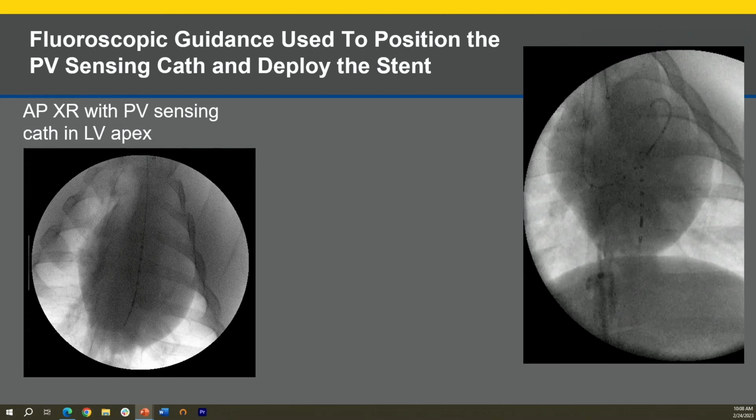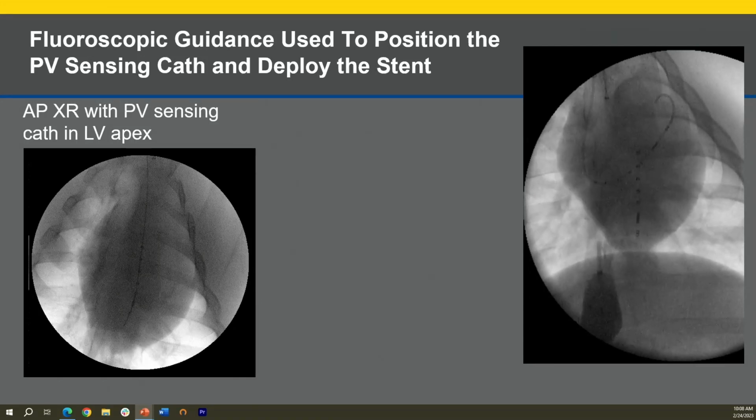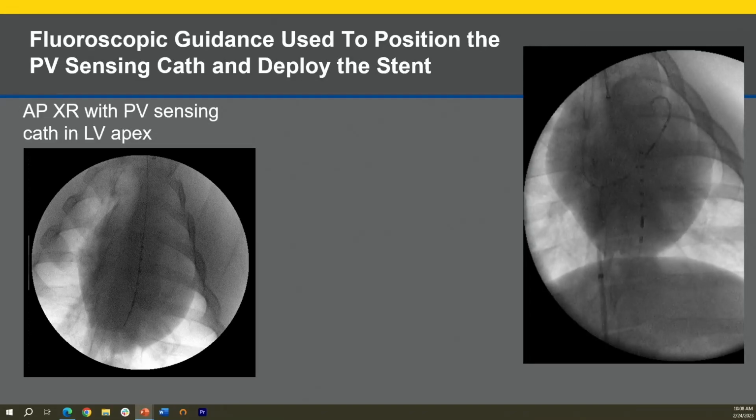This on the left is just an X-ray showing the percutaneously placed left ventricular PV sensing loop. Can you hit play on that video? Is that possible? On the right? Since I don't have a mouse. This is a left ventricular pressure volume catheter you can see there in the apex of the heart during an IVC balloon occlusion. So during this video, we're essentially inflating a balloon that's in the IVC and dropping the preload significantly.